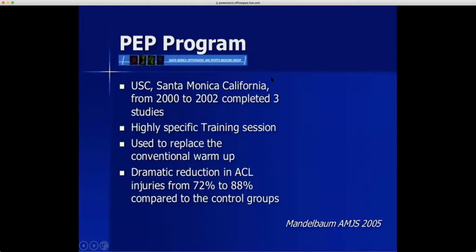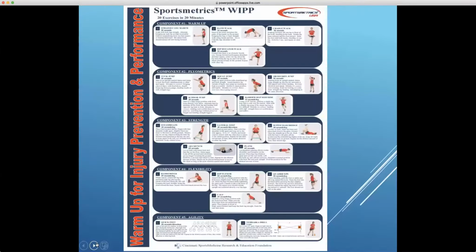So the PEP program is one of the oldest. It's been around since 2000: prevent injury, enhance performance. It's used to replace the conventional warm-up. And in some of the early studies, compared to a control group, there was a reduction in ACL injuries in the female athletes of up to 88%. Some of the later studies don't show that.